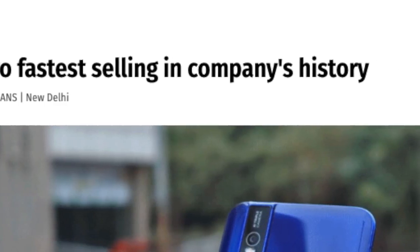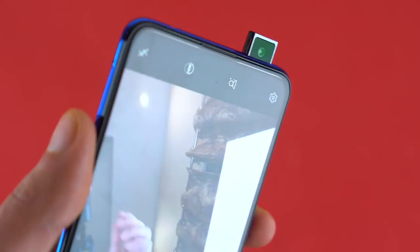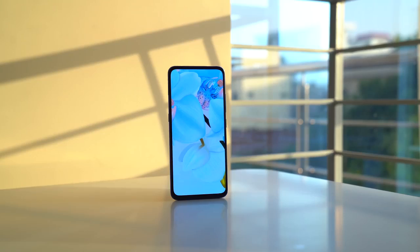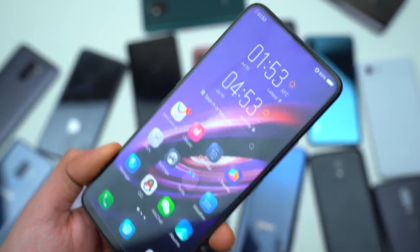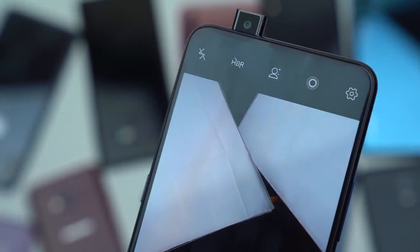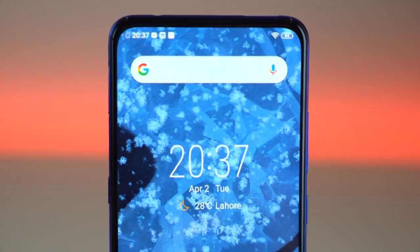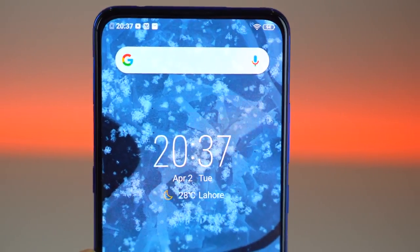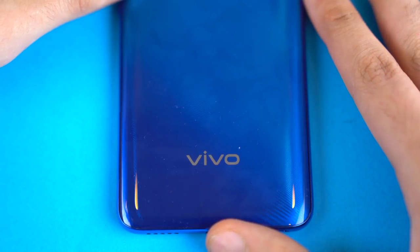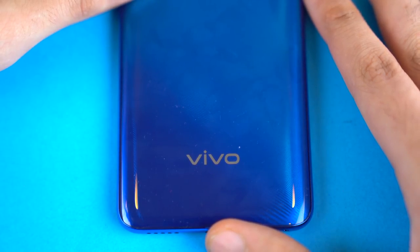So V15 Pro actually comes with a pop-up camera design that gives this phone a full-on bezel-less look. Vivo did this for the first time with their Vivo Next series from last year, and at that time it was such a unique thing to have, and just a year later they brought this design with their mid-range level phone. At $450, let's see what this phone offers when it comes to the build quality and design.